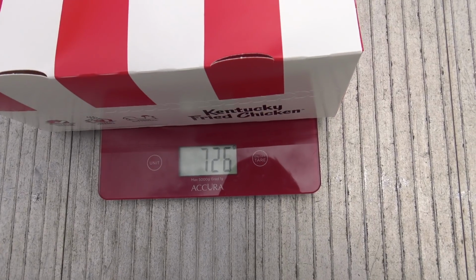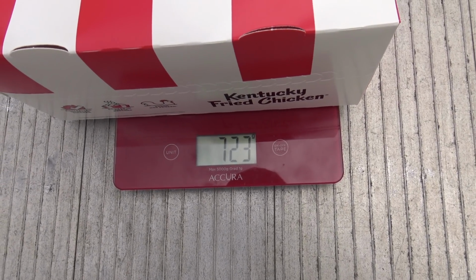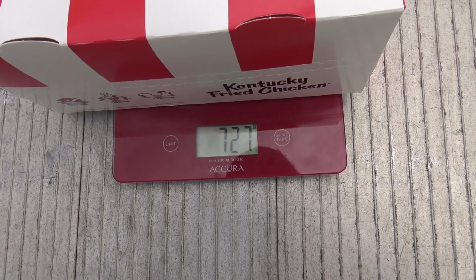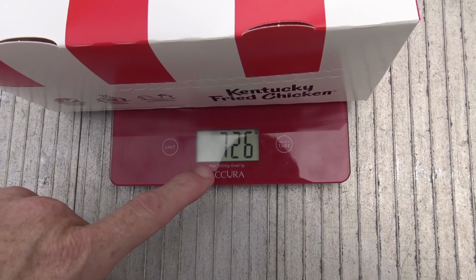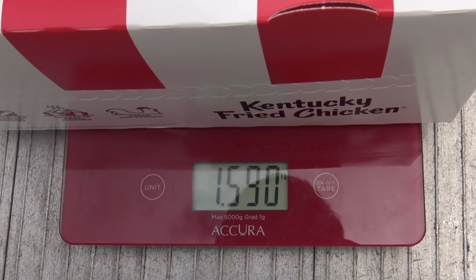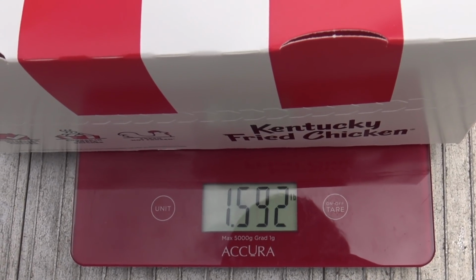All right, well, here we go. The Complete Treat Box from KFC. My favourite. Look, I brought the scales. Let's see how much this weighs. 725,727 grams. That's a jet plane's worth of weight. That's like 1.5 pounds worth of tucker. Gosh, what a feast. Let's find out what we got.